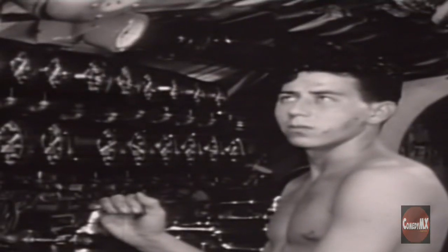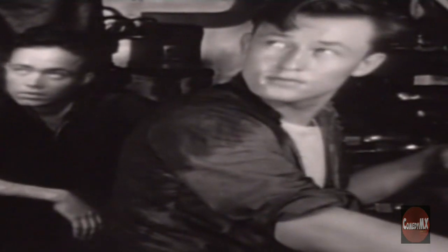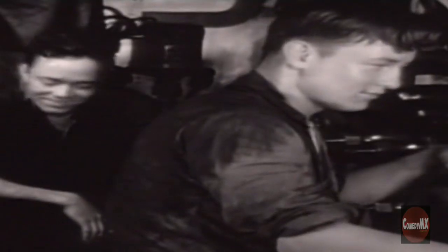Now, on the bad side of the ledger, the harbor's full of rocks and shoals. Navigation's going to be tough. We'll make a submerged attack, but then we'll have to surface and half-boat it out. If we're caught in here submerged, it'll be just too bad. However, we have the best navigator in the business. So what are we waiting for? Let's go. Battle stations submerged.